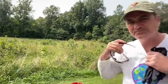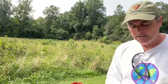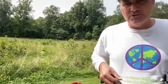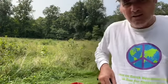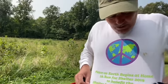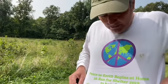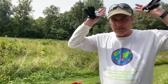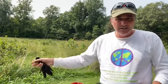All right, so I've identified, oh, and if you're curious about my shirt, because you're like, what? This is a shirt I got in a 5K road race last fall. Peace on Earth begins at home. 5K Run for Shelter in Charlottesville. It benefits the shelter for help in emergency. I think they deal mostly with battered women and children. So peace on earth does begin at home. It begins with your family, and it begins with your neighbors, and it begins with what may or may not live on your land.